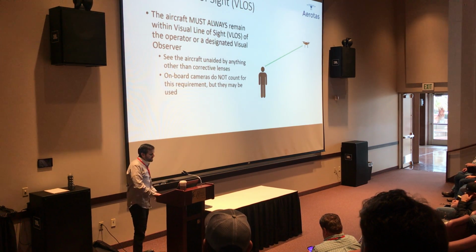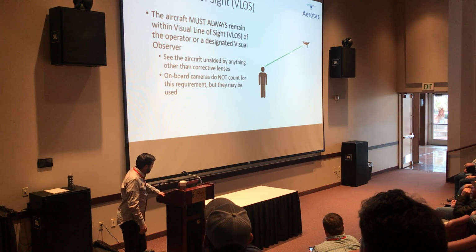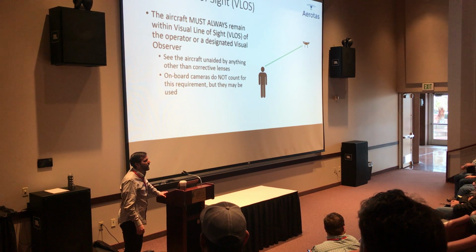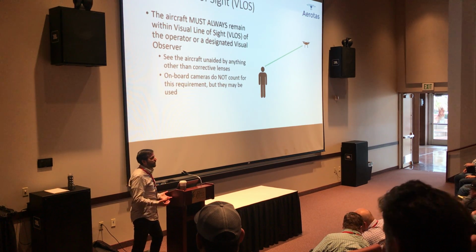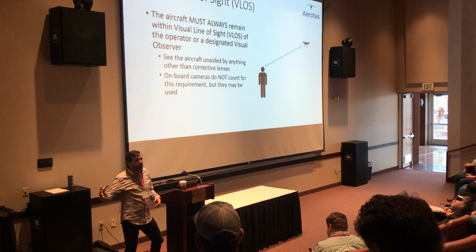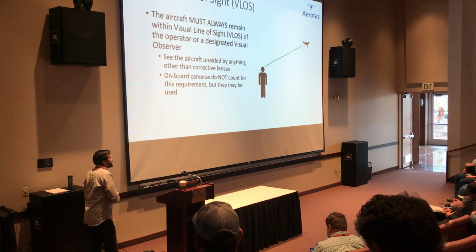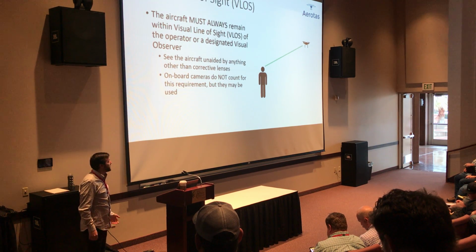So yeah, visual line of sight, this is another one of those things that is one of the more restrictive rules out there. And the FAA really cares about it, because it combines with see and avoid. The way that they prevent any collisions is that you must keep the drone in your sight so that you can see other air traffic and avoid it as necessary. In the real world, this means about a 1,500-foot radius is all you can fly.